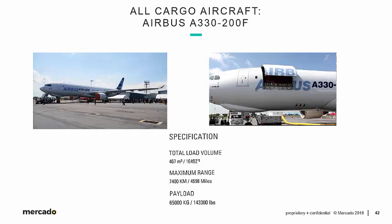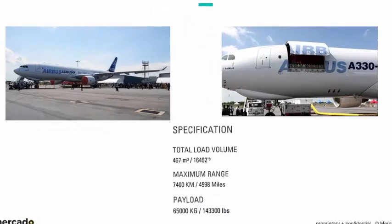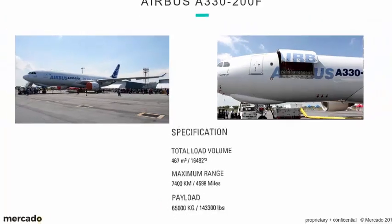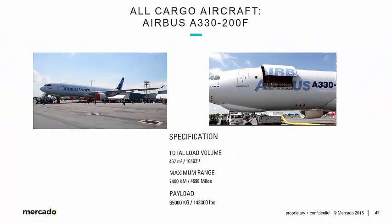Let's look at another all-cargo aircraft, which is the Airbus A330. We had looked at it as a passenger aircraft. It can be configured as a freighter too. Here, the A330-200F. We can see its specifications right in the middle of the slide. About 467 cubic meters, a maximum range, almost 4,600 miles, 4,598, and a payload of 65,000 kilos, 65 metric tons. Not a really big aircraft. And the range at 5,000 miles is okay, but somewhat limited in range as well.